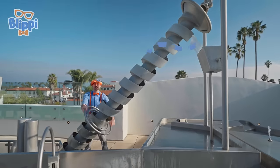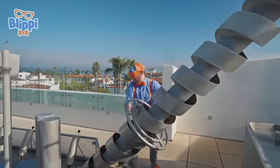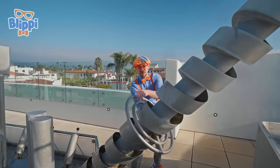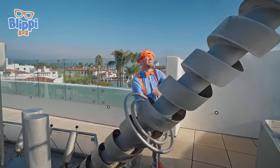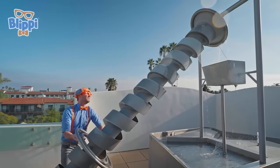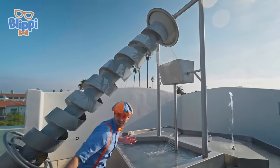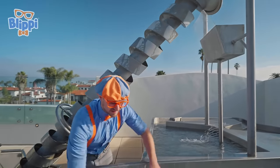Oh, I see what it's doing. It's actually bringing water all the way from the bottom all the way to the top. Oh, do you see it? It's pouring out the top. Whoa. Whoa, and look at all this water.